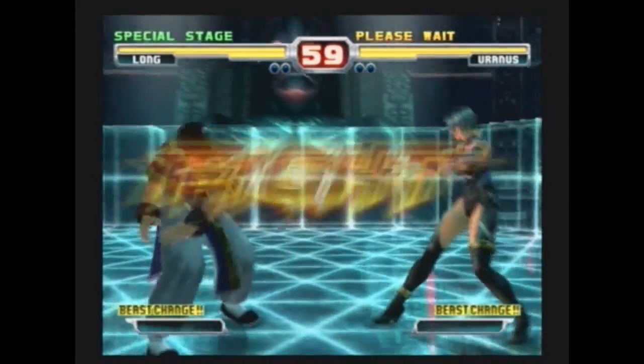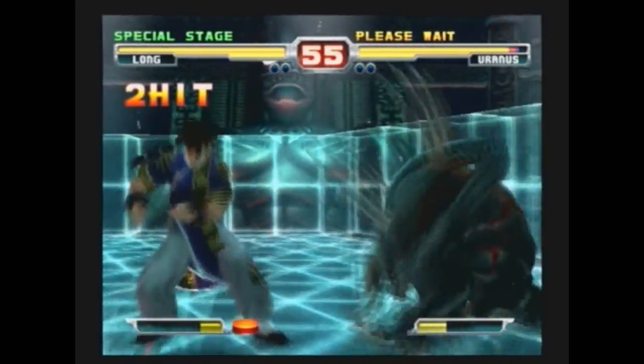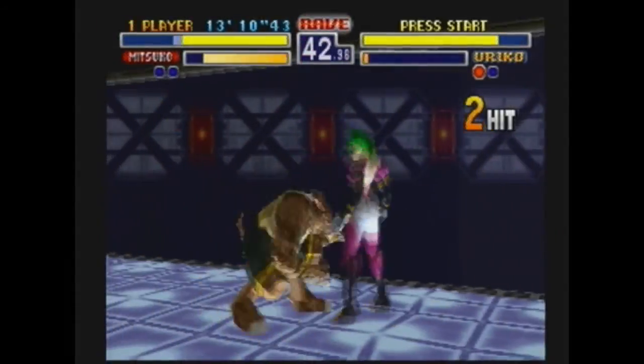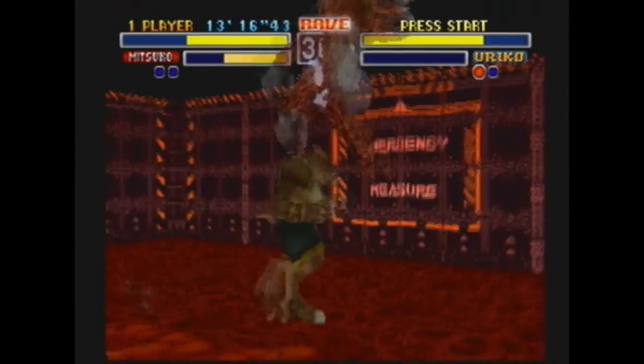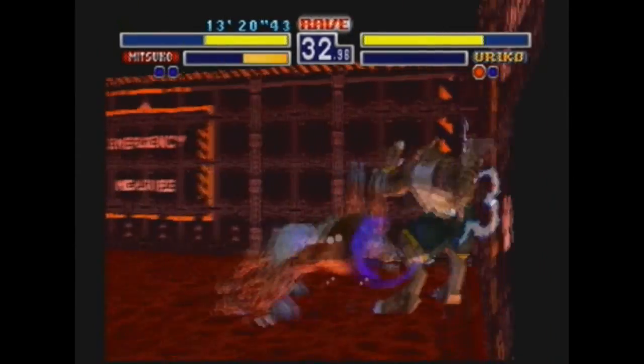Now some of you may think that Uranus's moves look kind of familiar, and for that matter, her beast form also looks pretty familiar. Yep, Uranus is basically Uriko from the first Bloody Roar game. In fact, her backstory from later games shows that Uranus was created by Tylon through quote-unquote converting Uriko. You know what that means!